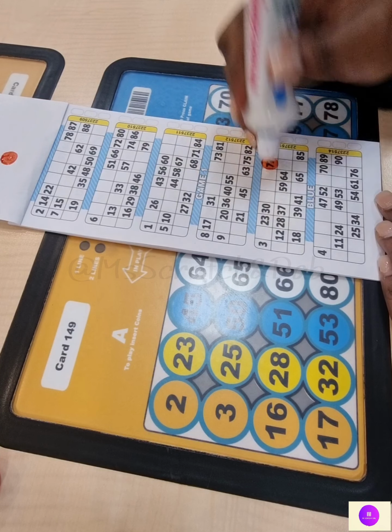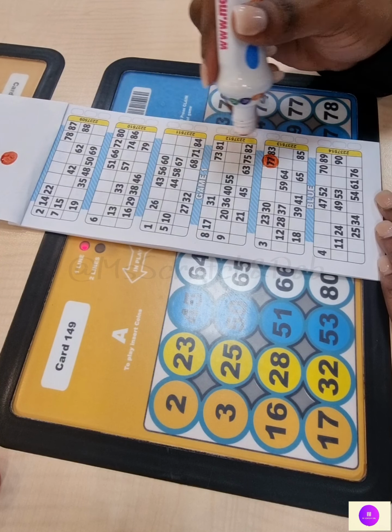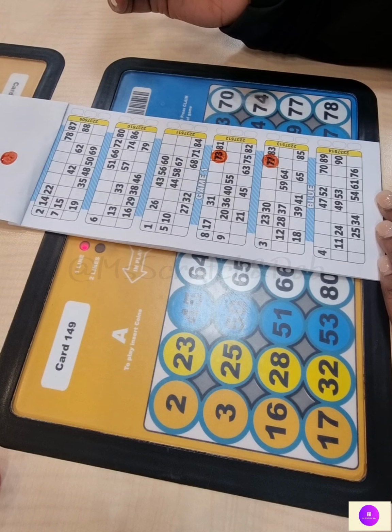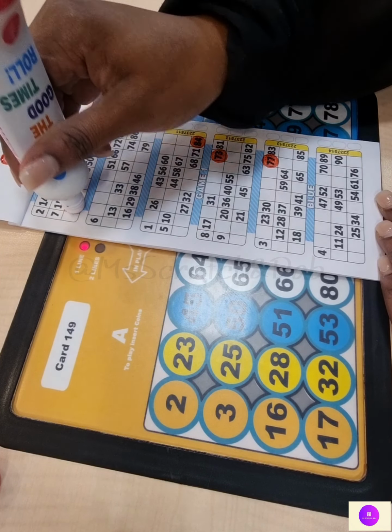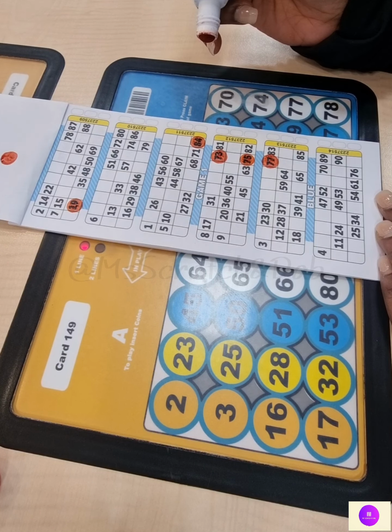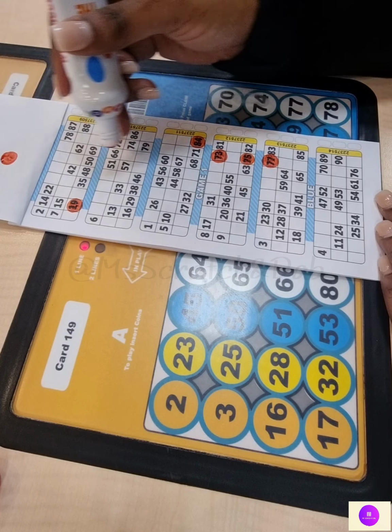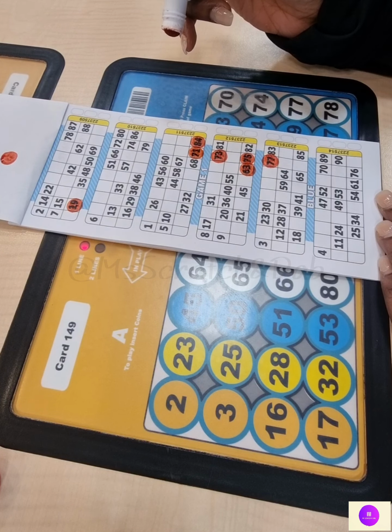First number then, order 7, 77. 73. 84. 1 and 9, 19. 75. 6 and 3, 63. 71. 3 and 2, 32.